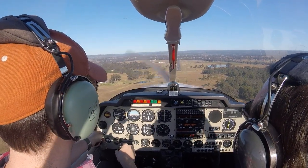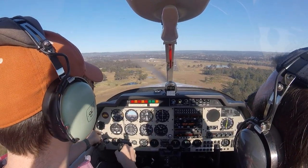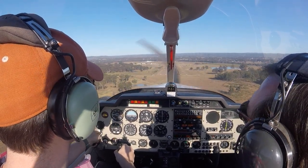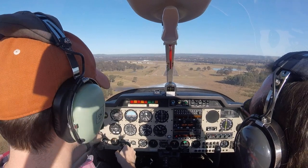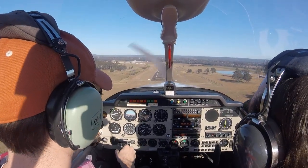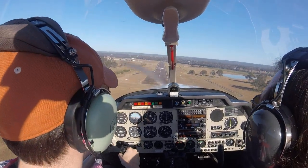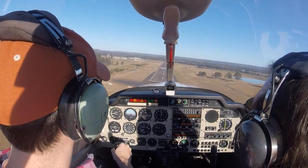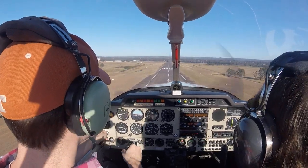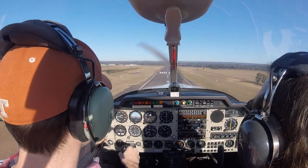Attitude's a bit too high. Lower it down a tad. About there. Speed's looking right. We're about 200 feet. So let's reduce the power to 1200 RPM. Basically idle. Get it back to 80 and then hold 80. Increasing your angle about one dot now.